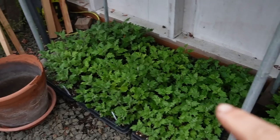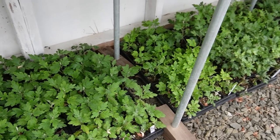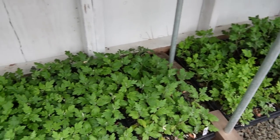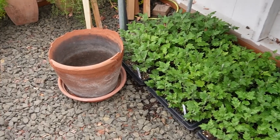Down here we have a whole bunch of mum starts that still need to go out. I'm kind of behind on that. I don't even know how many trays, but that's for fall, and we need to get them in the ground this week. So that'll be happening.